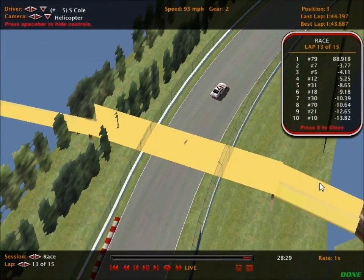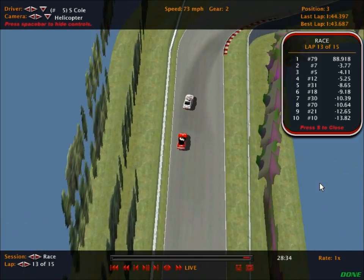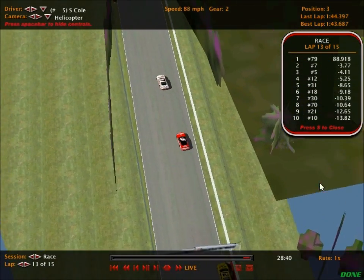A lot of drivers really overdriving these corners. You see him touching the grass a bit. That could be bad though.